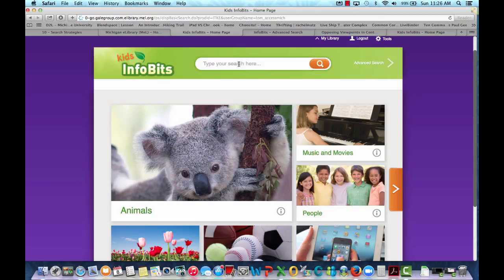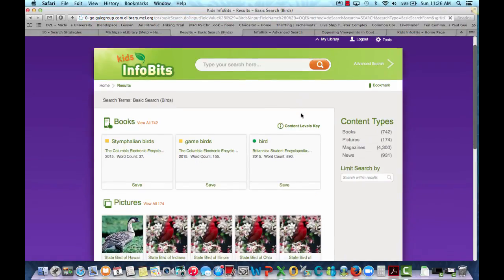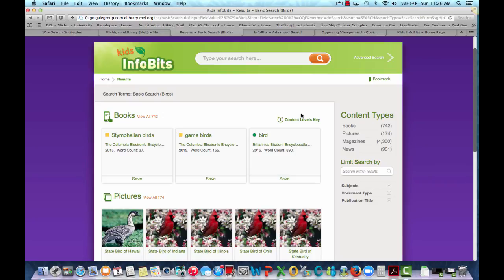Let's type in the word birds. As you can see, that was pretty broad. We've got 742 books, 174 pictures, 4,300 magazines, and 931 news articles. Let's narrow this search down by going to Advanced Search.